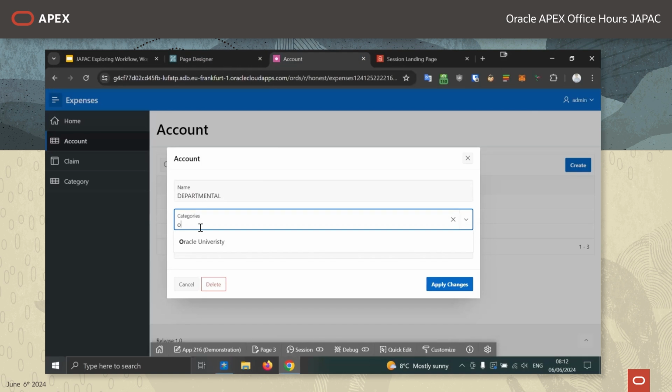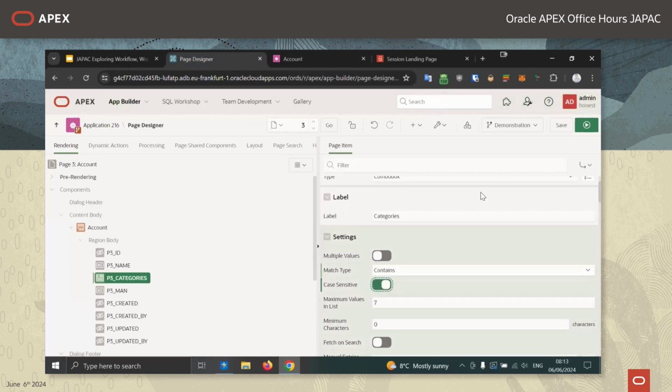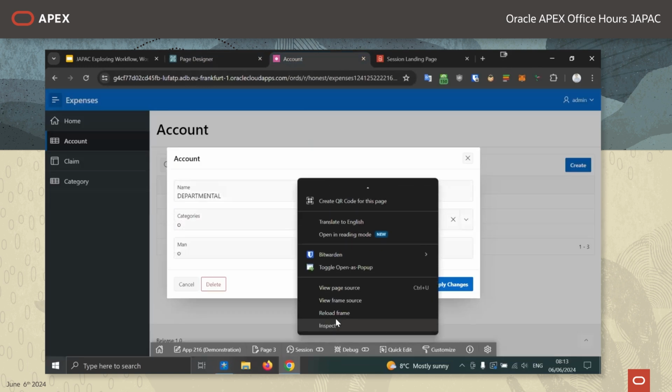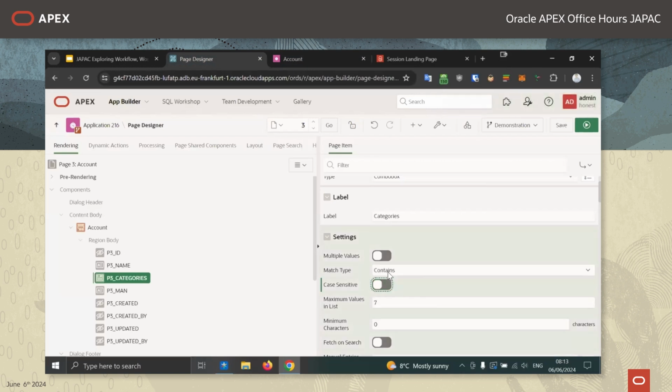Now, this came up on Twitter or X the other day about pop-up LOVs not supporting it, but Combobox does support it. I'll just put that back to contains. You can also have case sensitive as well. So this is a contains search. So anything with an O, just food and books. So Oracle University is not there, but if I type an uppercase O, it does appear. So you've got the power of making it case sensitive or contains.